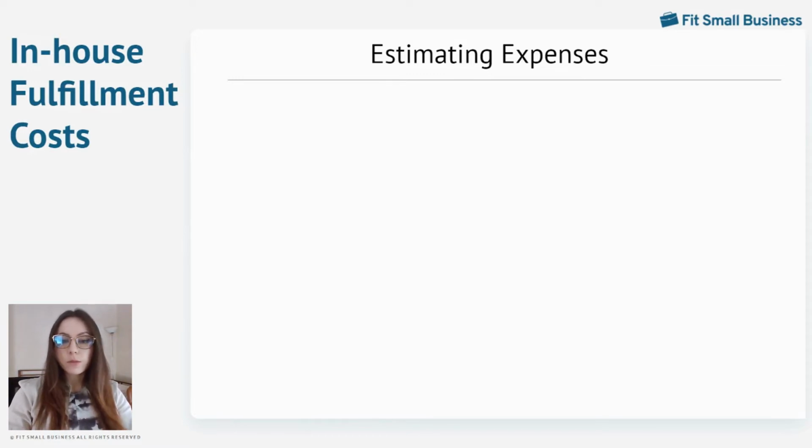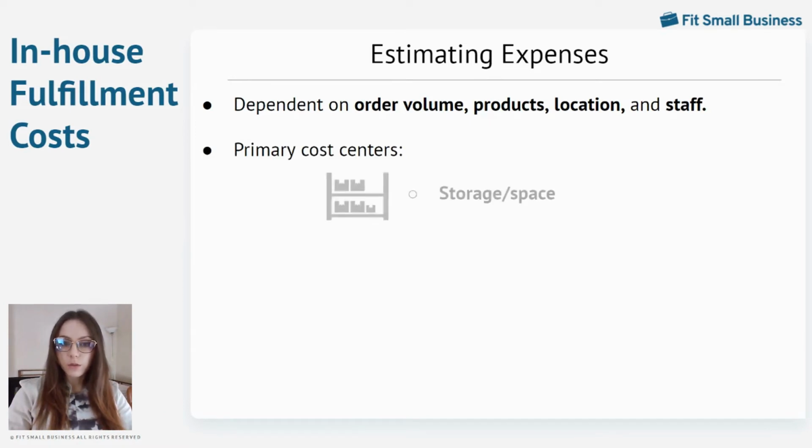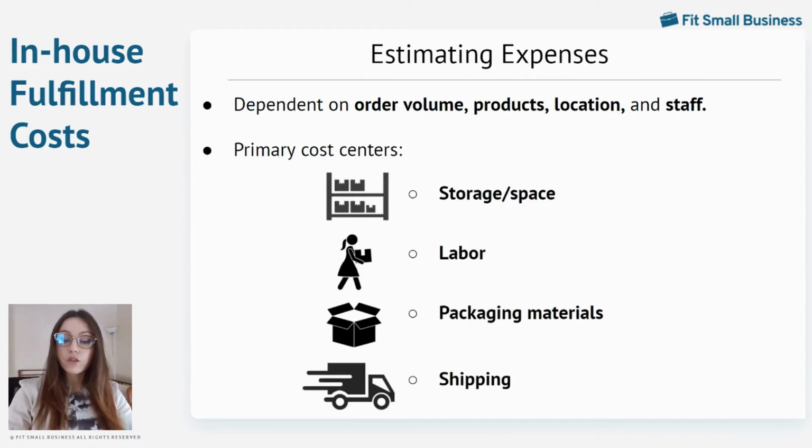Your total in house fulfillment expenses will depend on a number of attributes of your store and your fulfillment operation, including your order volume, product offerings, and labor, whether you're performing the work yourself or using hired assistants, as well as the location, which plays into your shipping costs. An in house fulfillment operation has four main cost centers to consider: storage, labor, packaging materials, and shipping. We'll take a closer look at how each of these expenses plays out.